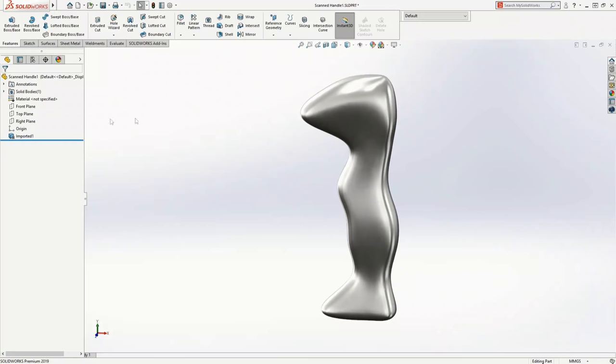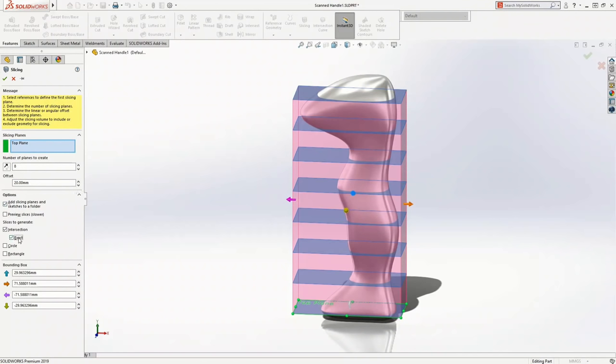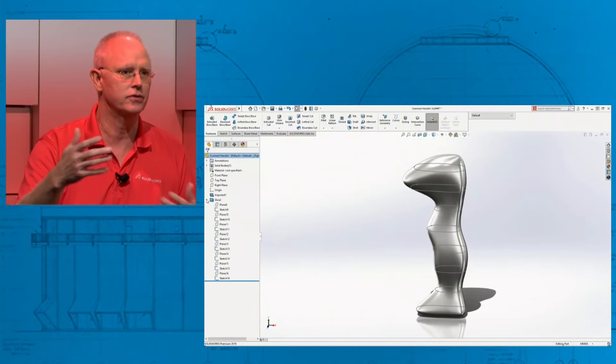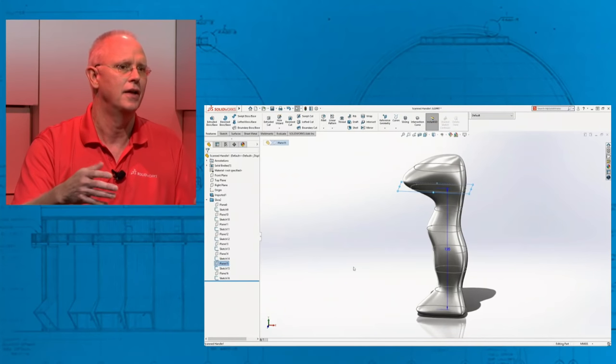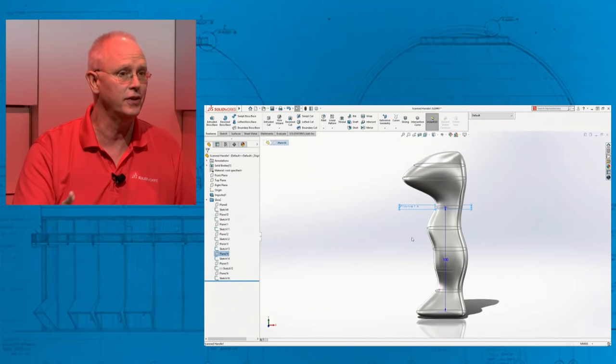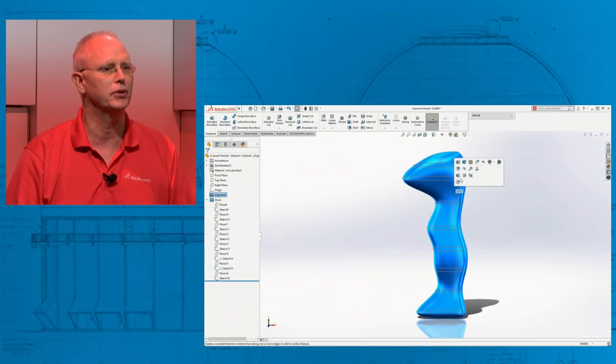But what people want to do is take this scan model and actually turn it into an engineering model that they can shell and add ribs and standoffs and all the internal stuff that they want to be able to do with it. So we added this new slicing tool. You choose a plane, you choose your offset, and SolidWorks creates a folder full of planes and offset sketches that are fully editable. So you can set these up to start using these sketches to build your model.